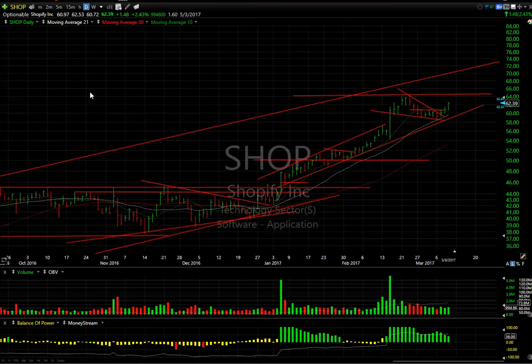Shopify with another pop today, up nearly $1.50. It followed through yesterday's move out of the wedge with the move through resistance. My near-term target is in the 64.35 range. We get through that, looking for 70.72.